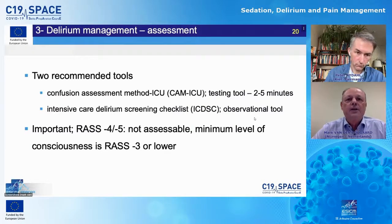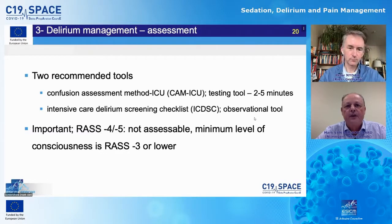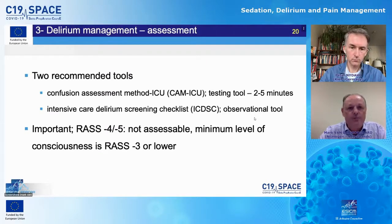There are two recommended delirium assessment tools for ICU patients. First is the Confusion Assessment Method for ICU patients, the CAM-ICU, which is a testing tool. And it will take you around 2 to 5 minutes to assess the patient. And we have the Intensive Care Delirium Screening Checklist, the ICDSC, which is an observational tool. And of importance, patients' level of consciousness needs to be at minimum moderate sedation, so a RASS -3 or higher. Patients in a coma and thus not responding, with a RASS -4 or -5, are not assessable at that stage.